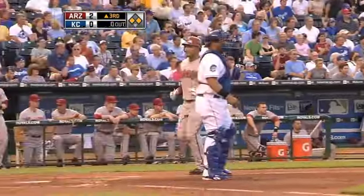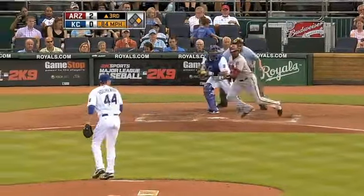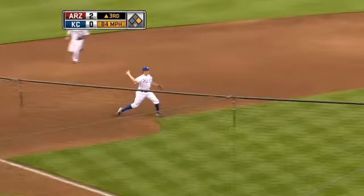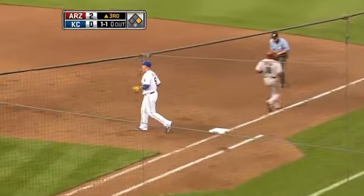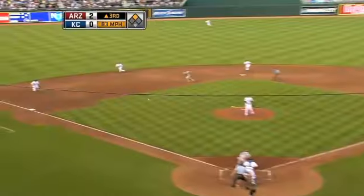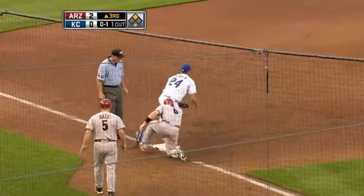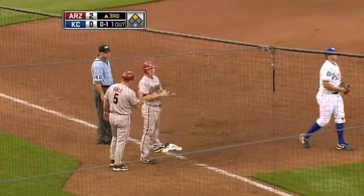Drew going down and getting it. And talking to Mark Grace, the broadcaster for the Arizona Diamondbacks, he feels like at times he can have this Bo Jackson-like power. Runner trying to go to third, and the Royals were all over it, but a poor throw by Bloomquist draws Tien off the bag.